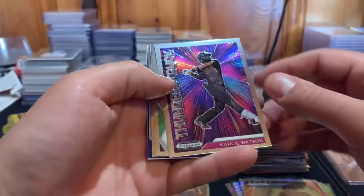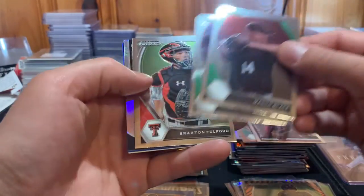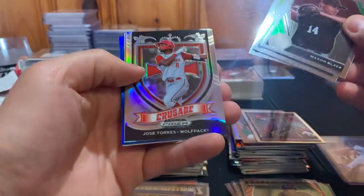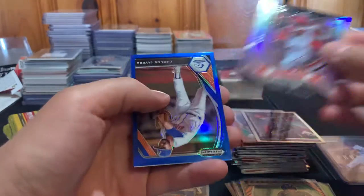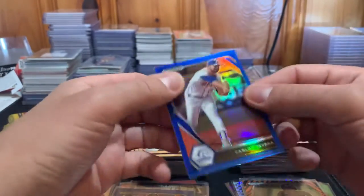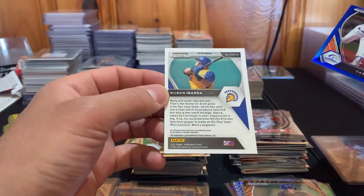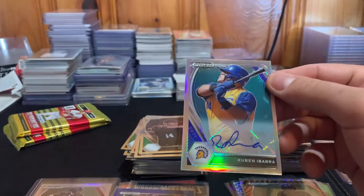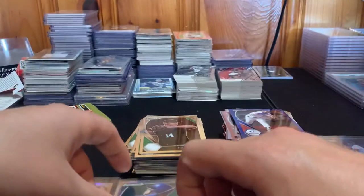Khalil Watson, Mason Black, Harry Ford. I think that's a good catcher prospect. Braxton Fulford. We have a Jose Torres Crusade silver. Clay Dungan silver. Carlos Tavera blue. And Ruben Ibarra autograph there. Ruben Ibarra. All right, guys, two packs left. Here we go.